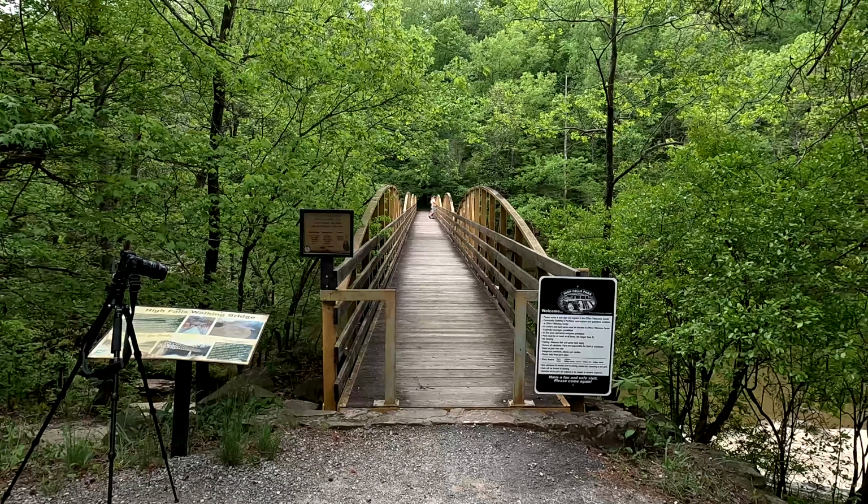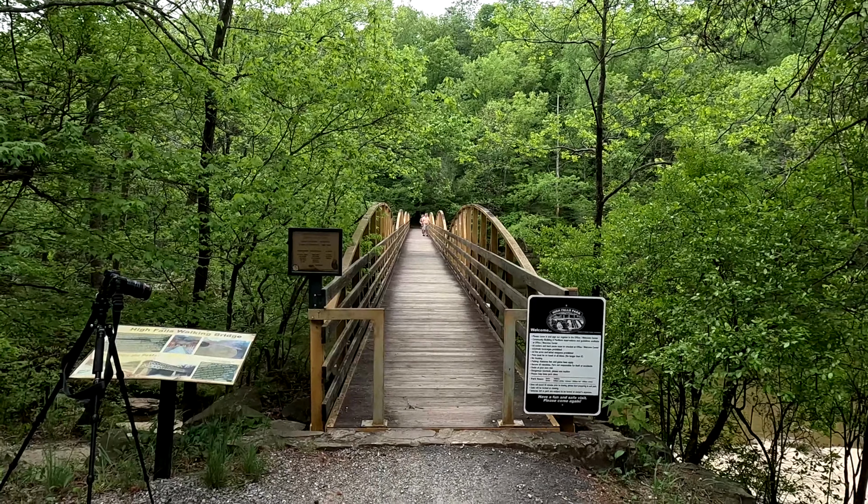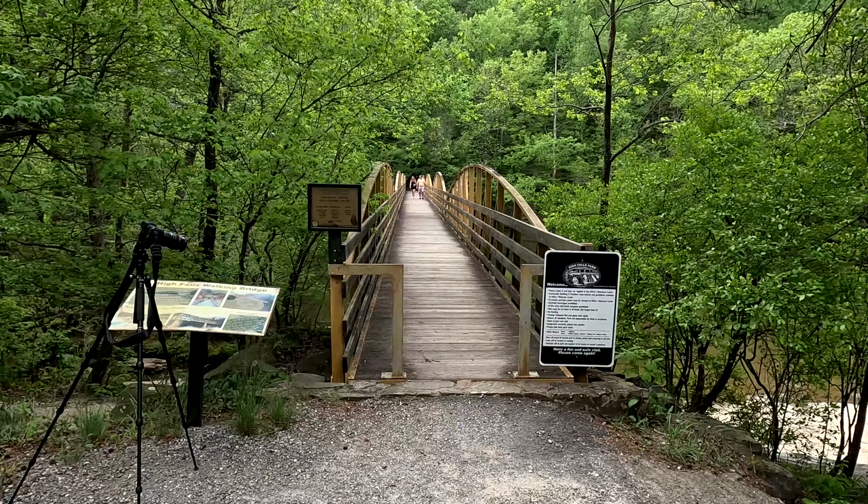All right, then this is the bridge from the top. Just want to give you a shot of that. And there's 2 people standing down there. But we'll walk across that and I'll show you that in a minute.